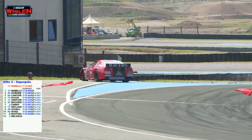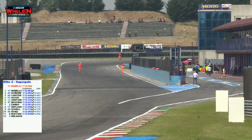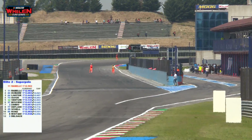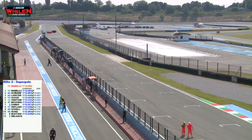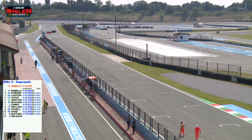So very, very unpredictable. 11 drivers within 1 second of each other, and the points leader starts in 6th position, Wilfried Busenna. So there's plenty to look forward to later on, of course, here in the northern part of Italy, with our 2 races that will be coming up for both the Elite 1 division and the Elite 2 division.